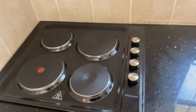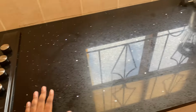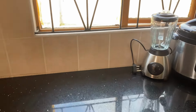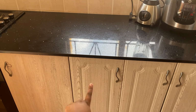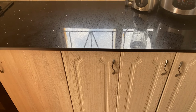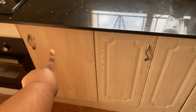And this is what we went shopping for, this granite thingy. I just need to clean it up because it marks. That's the whole setup. We couldn't find this thing, so we got this one instead.